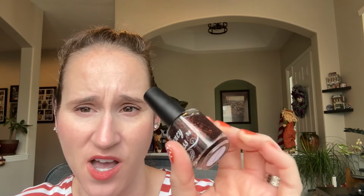But she does do restocks, not frequently, but she does restock. And so as soon as this restocked, I had a bunch of you say she restocked, and I had already been keeping an eye out for her restocks. And I immediately went on and I was able to get this the second time around. I'm very happy because it's the only real brown topper I have, and I really like it. And this together was beautiful.